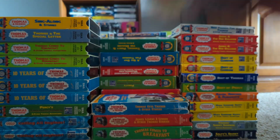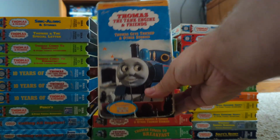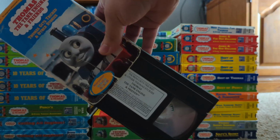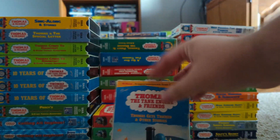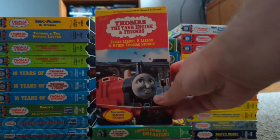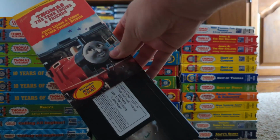Thomas's Christmas Party reprint. Thomas Gets Tricked reprint. I think I was going to buy it because it was an ink label on the picture on eBay, but it turned out to be a sticker label. Boo. Here's that James Learns a Lesson box that I had.